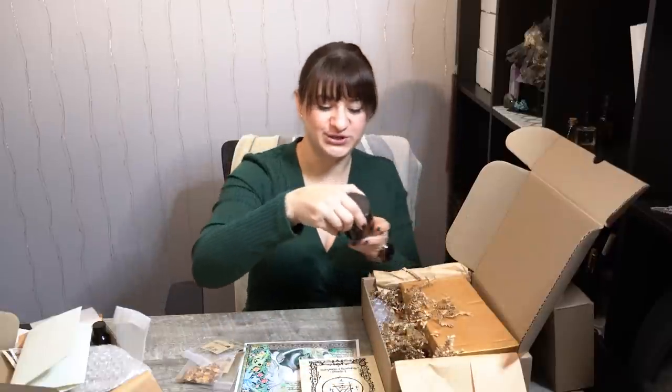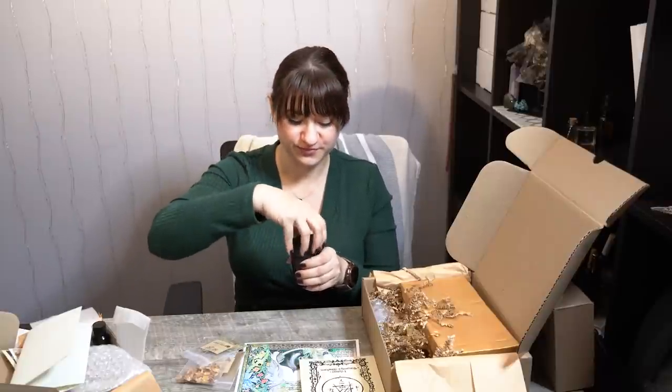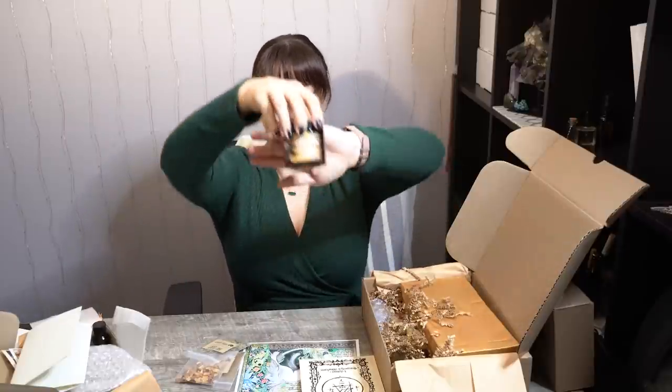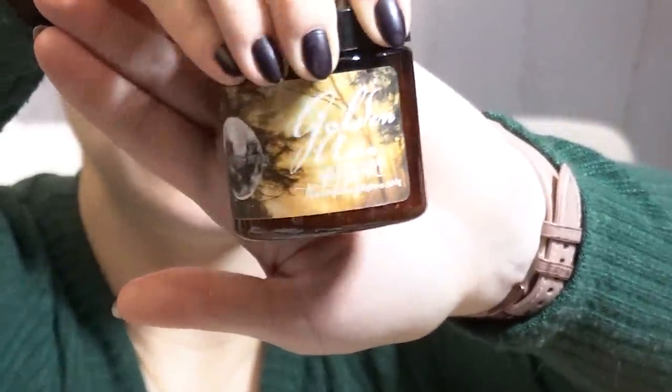Then we have a ritual bath salt called Golden Aura. All right, let's give this one a sniff too. Ooh, we have some calendula flower petals in here. I'm not entirely sure what that super sweet smell is. Maybe bergamot? So here is that.